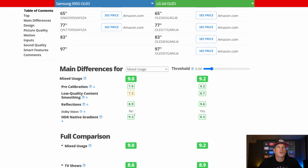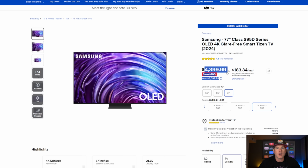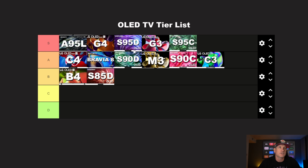And again, no Dolby Vision for Samsung, so if you're really talking top tier and you're trying to find small differences, I think the S95D is right where it should be, probably right behind the G4 and the A95L, whichever order you want to put those in. And the price point is right on par with the G4 itself, so they're both a little less expensive than the A95L, although for me, if I was to choose between the S95D and the A95L, I'd spring for a little bit more cash for the A95L. And then the G3 and the S95C, I think are good right there where they're at.